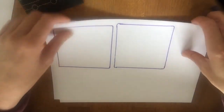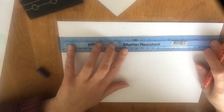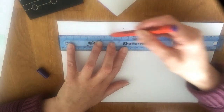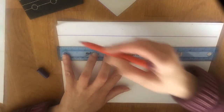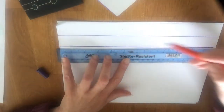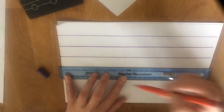Now, the other way of making some squares, and you might need the adult to help you do this, is to get a ruler and a pencil or a pen and draw some lines across the page. Okay, you draw some lines across the page, and then you draw some lines going down the page. Make sure your lines are very, very straight. Okay, you might end up with squares of different sizes if you do it like this.